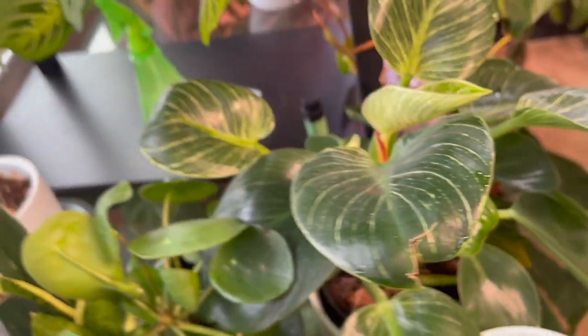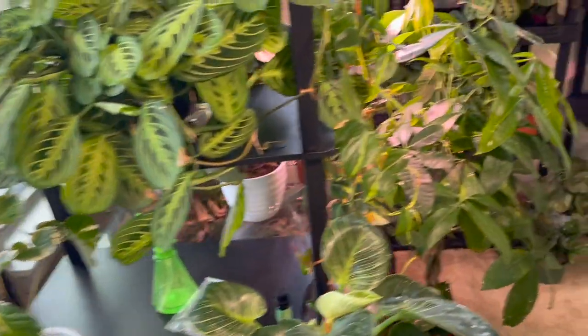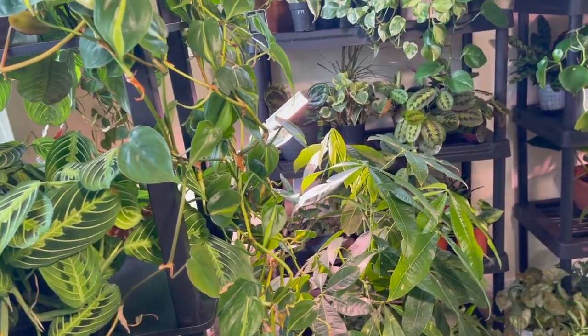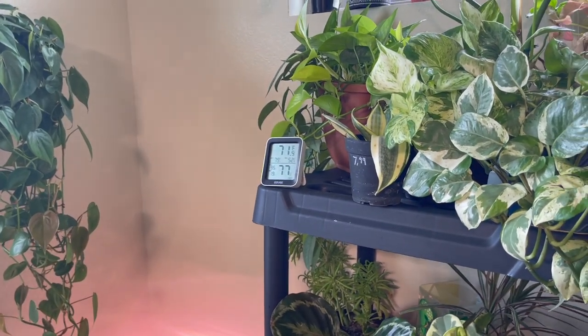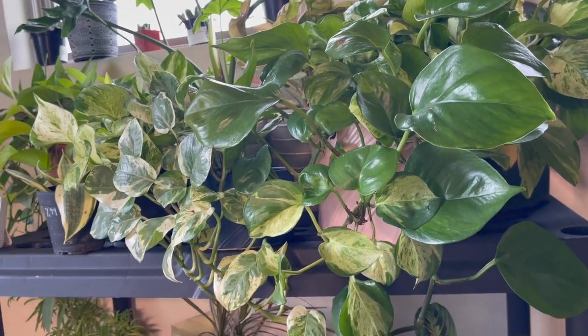It's just amazing. The humidifier ended up running out last night, so there was no humidity and the window was open. But as of now, it is 71 Fahrenheit and 77% humidity, so it's not that bad. It's honestly perfect in the plant room right now.